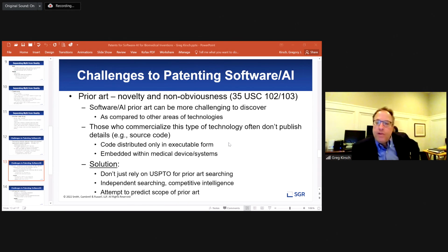So what I always recommend to my clients is, let's not rely just on the US Patent Office, the examiner at the patent office, to do prior art searching. Let's do our own searching. And again, it may be hard for us as well to do the searching, because again, other parties are not publishing the details of their code. So let's use competitive intelligence. Let's find maybe inferential ways to figure out what others are doing. And let's also try to predict the scope of the prior art.